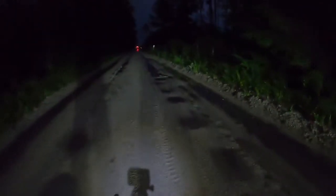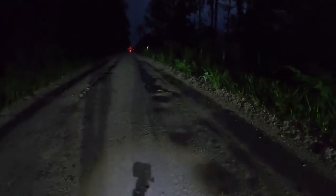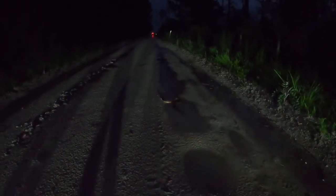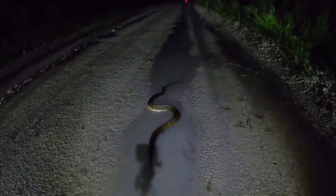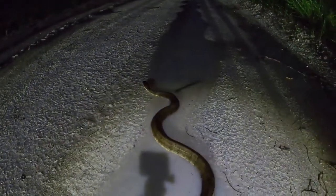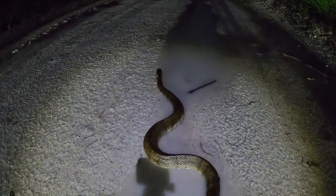Right, so we got a big one right here, y'all. That is a huge cottonmouth. You got your light? It's a huge cottonmouth. Just flash your light on it. Oh my god. That is a big one. Damn, that's a big one. That is a good one. That is a nice looking cottonmouth.